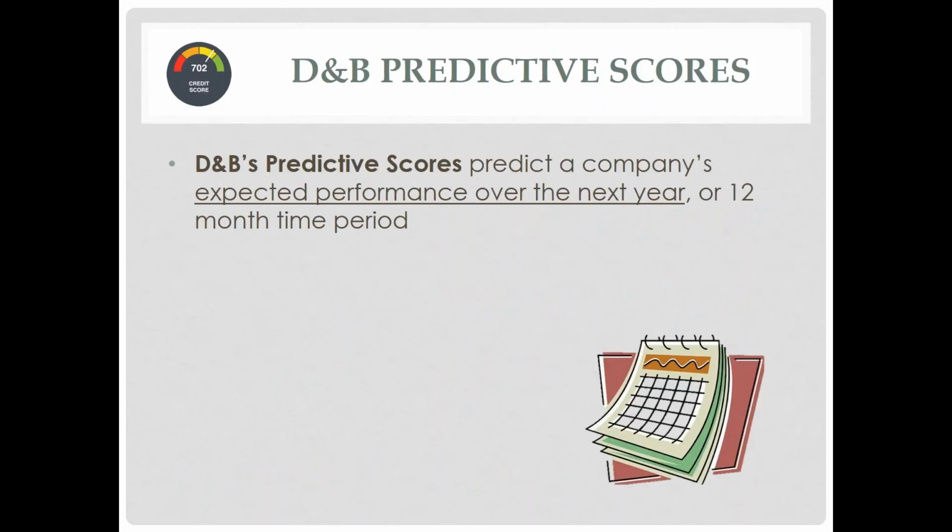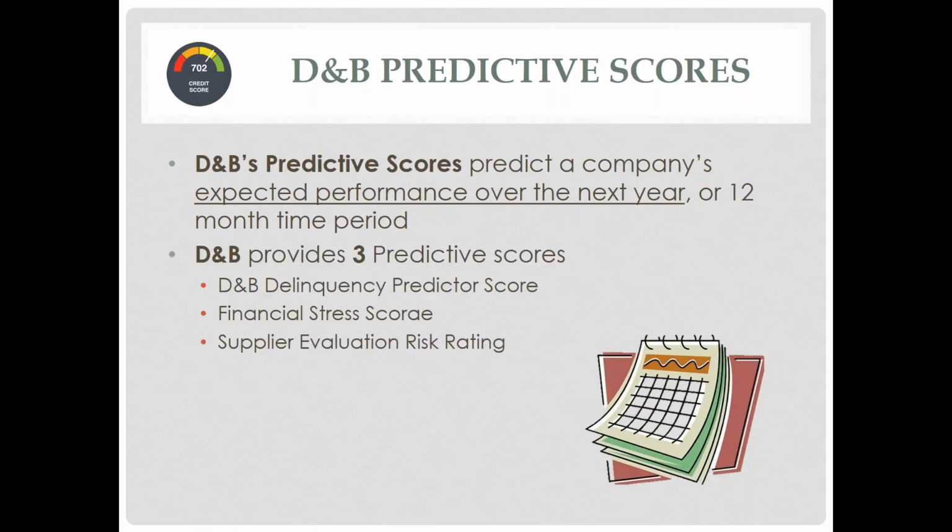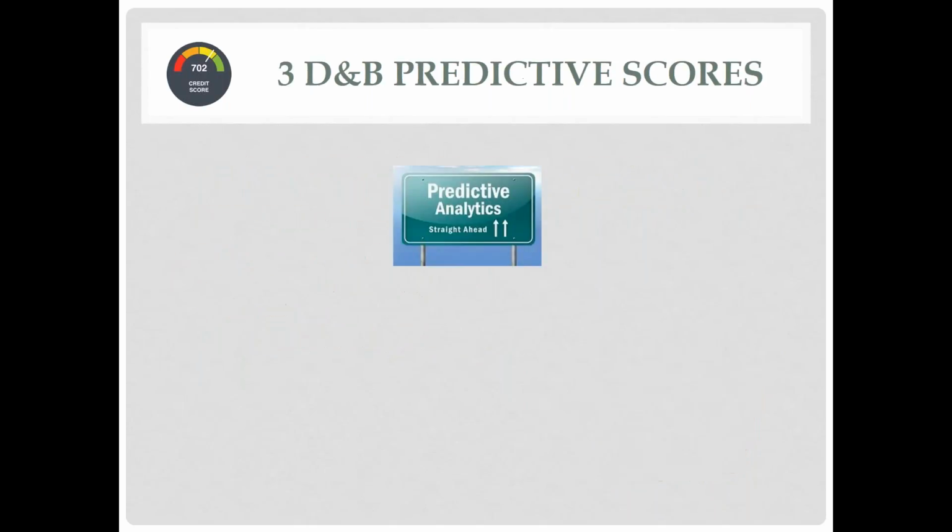So remember, we just talked about the 2 performance scores, right? How you performed in the past. Now we're going to get into some guessing. Now we're going to get into prediction. And D&B has 3 scores to predict: the D&B delinquency predictor score, the financial stress score, and the SER rating, the supplier evaluation risk rating.